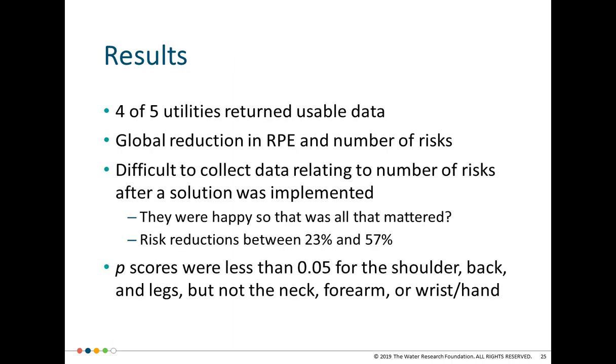Great, thanks for that, Rachel. Okay, so this was a research study. We did produce some data and some results, and I want to share them with you now. We had 5 utilities take part in this study. 4 of 5 returned usable data that we could actually compare before and after with.